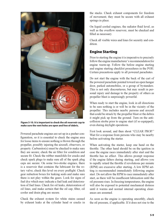Check gear reduction boxes for leaking seals and make sure there is no play within the gears. Look for signs of fuel dye which may indicate a fuel leak and deterioration of fuel lines. Check for oil leaks, deterioration of oil lines, and make certain that the oil cap, filter, oil cooler and drain plug are secure. Check the exhaust system for white stains caused by exhaust leaks at the cylinder head or cracks in the stacks. Check exhaust components for freedom of movement; they must be secure with all exhaust springs in place. On liquid-cooled engines, the radiator fluid level, as well as the overflow reservoir, must be checked and filled as necessary. Check all visible wires and lines for security and condition.